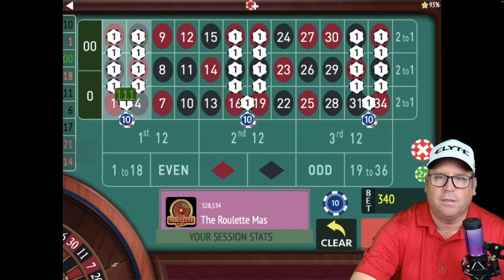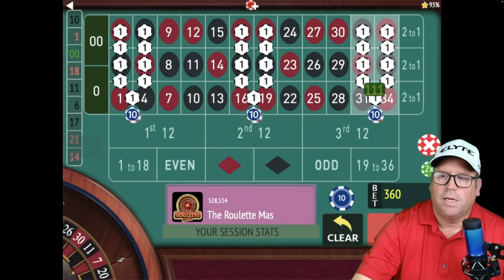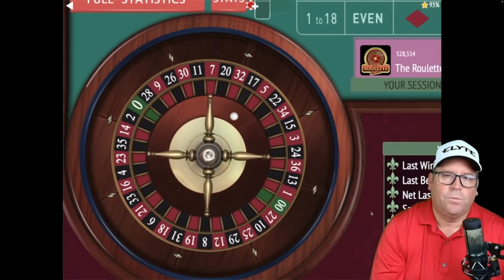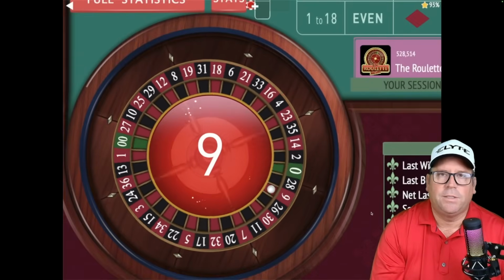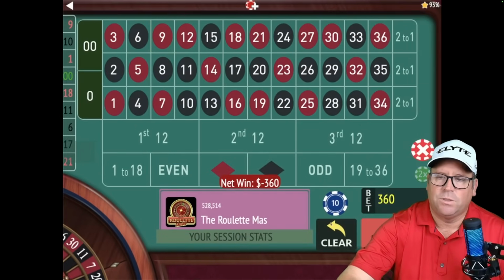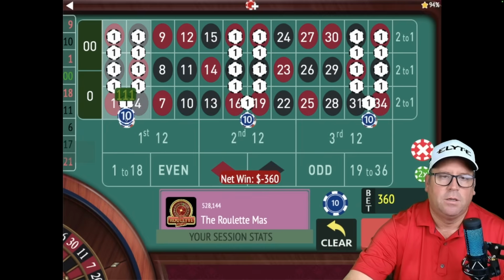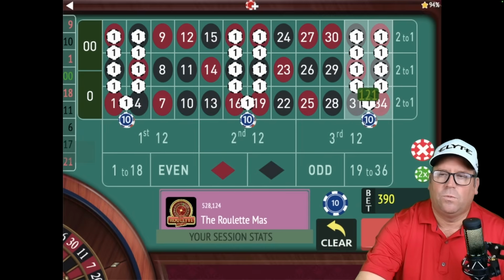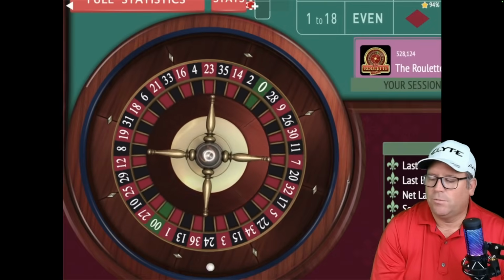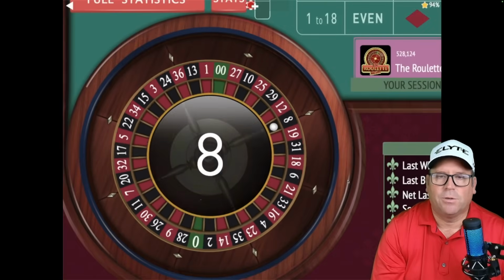Let's increase again. Okay, and the rest of the way out we'll just increase when we lose, but we won't decrease when we win. Okay, so we lost, so we'll just increase. Now we're at 121 each on each of those, so let's see if we get a win here, and we'll see how that works, if that works better.